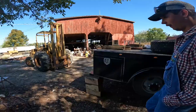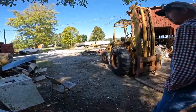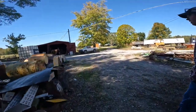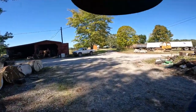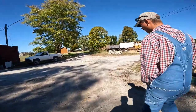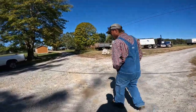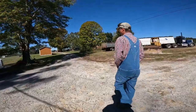I believe y'all have seen our forklift before, but for the time being, I'm driving my little Nissan hardbody over there. It's not pretty, but it gets you from point A to point B. And then we have some cinder blocks over here that we need to move. They're sitting in the way. I don't really know what the plan is for them. I just know that we got them given to us, so they got unloaded and put right there.